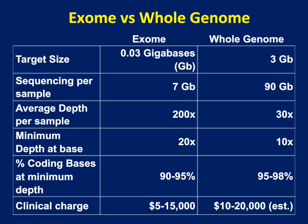If we skip down to the minimum depth at base, what I mean there is what is the number of reads that needs to occur at a single base position in order for us to be able to detect a variant. With exome sequencing technology, this number is usually about a depth of 20 reads. In whole genome sequencing, this is a depth of about 10 reads.